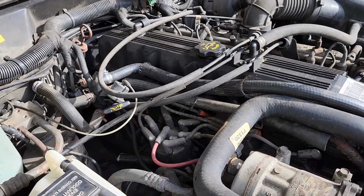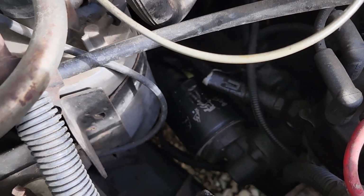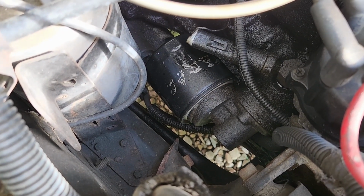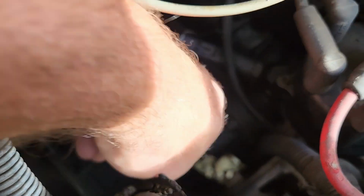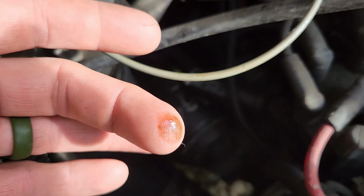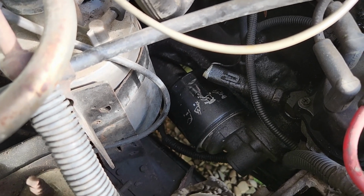So it was hard to tell, but I was looking down in the oil filter thinking maybe the oil filter was loose, and I noticed this wet down here, and so I kind of wiped it and looked at it, and at the time everything was coolant, so it looked like coolant. As you can see, that kind of wiped that clean.